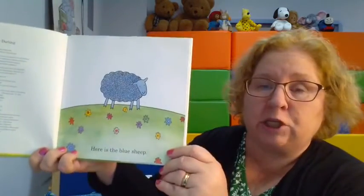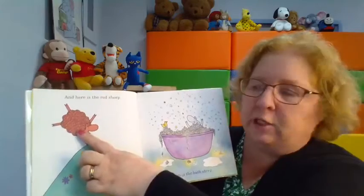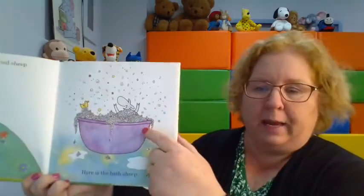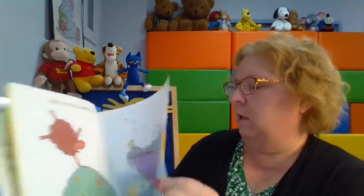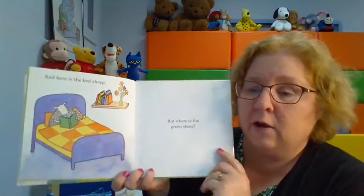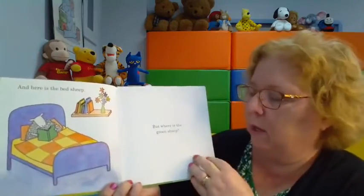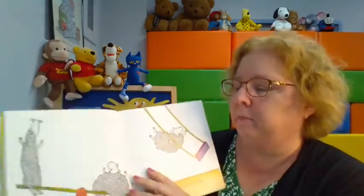Here is the blue sheep, and here is the red sheep. Oh, doing a cartwheel. Here is the bath sheep in the tub, and here is the bed sheep, all tucked in, reading a nice book. But where is the green sheep? I haven't seen a green one yet.